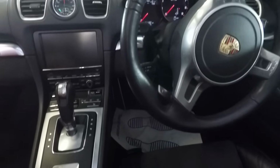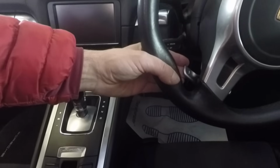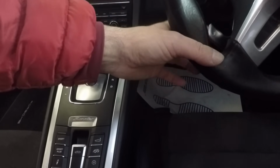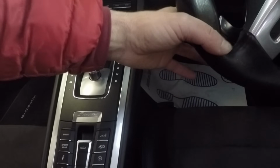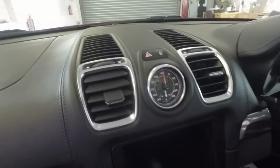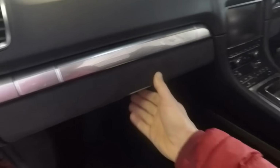Got the sport design steering wheel with the metal paddles, so I know PDK is maybe not the purest choice, but it's still lovely to operate these large metal and nicely weighted paddles. We've got navigation, we've got sport chrono, which gives you that stopwatch in the dash there. In here we've got aux in, USB and a 12 volt socket. More storage there with Alcantara on it.